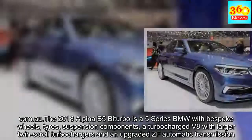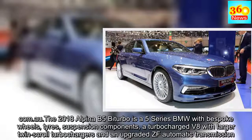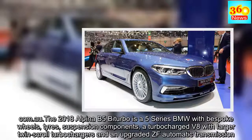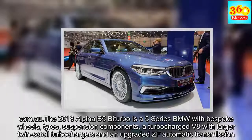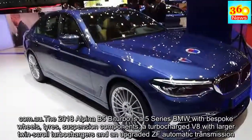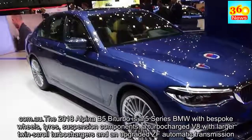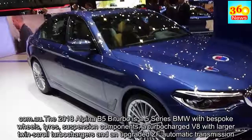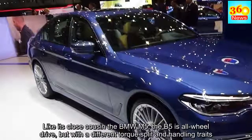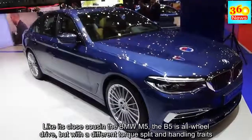The 2018 Alpina B5 Biturbo is a 5 Series BMW with bespoke wheels, tires, suspension components, a turbocharged V8 with larger twin-scroll turbochargers and an upgraded ZF automatic transmission. Like its close cousin the BMW M5, the B5 is all-wheel drive, but with a different torque split and handling traits.